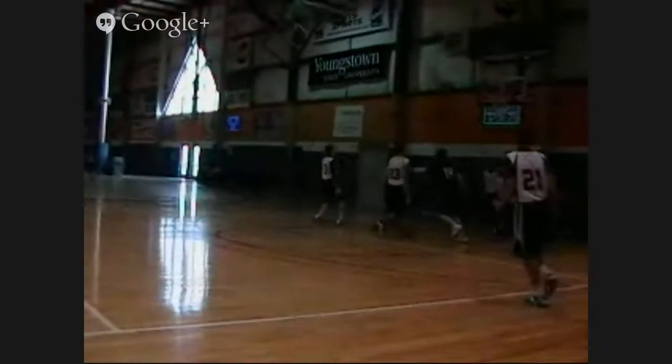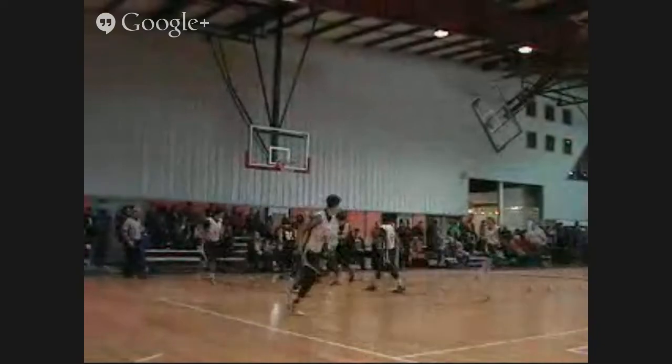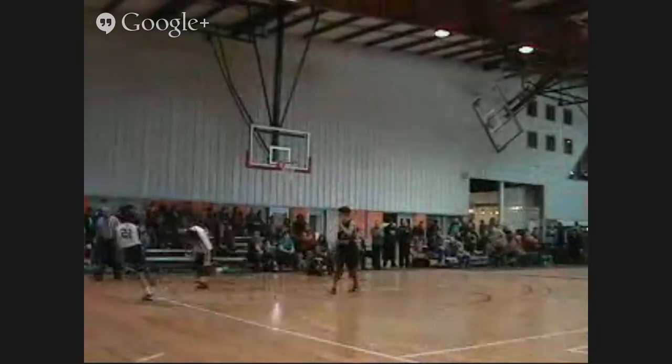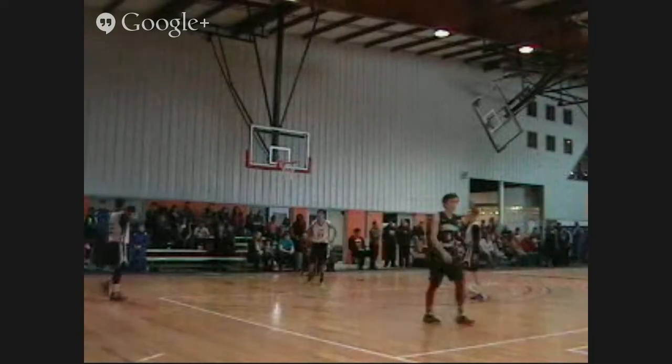Enfield goes left side to Hamadi. Trying to get a step down the lane, throws it up. No. The rebound to Allen. Trevin Allen on the break down the lane all the way in. Nobody even tried to stop him. He missed the layup, though. And loose ball near side. It will stay Covenant Christian basketball.